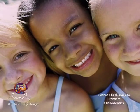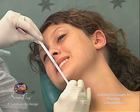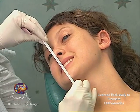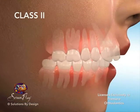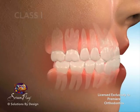This is why the American Association of Orthodontists recommends that all children receive an initial orthodontic examination by age 7. The process of orthodontic treatment requires the preliminary evaluation of each patient. Just as each of us are individuals, so is the treatment plan necessary to achieve the intended results. There are many different classifications of orthodontic malocclusion or problems.